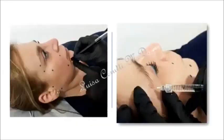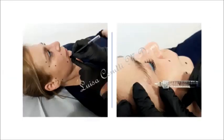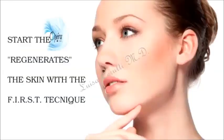This is the second sitting for the treatment with the FIRST technique with Opera REV. And this is the third sitting, the FIRST technique with Opera REV. Opera regenerates the skin with the FIRST technique.